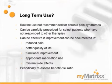Now, we've talked about when to initiate therapy, how to monitor it. Well, what about long-term use? Does it have a place in a patient's therapy? It does, but right from the outset I want to say it should be a lot less common than what we see today. So hopefully this is something that we will see change over time. So it is not recommended. It can be done in a select population of patients, and as long as in that select population we're documenting that the patient is experiencing pain relief, they do show a better quality of life.